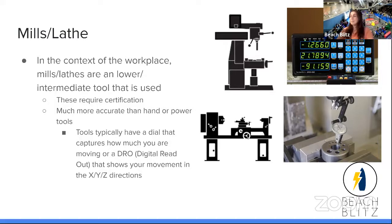Another reason why mills and lathes are so accurate is you're calibrating the machine before you actually put anything on it. And so to the right, you'll see a dial indicator. Essentially what you're doing is you're trying to find the zeros of the machine in order for you to just really easily plug parts in and be able to manufacture them efficiently and easily.